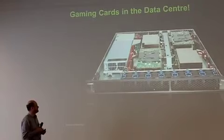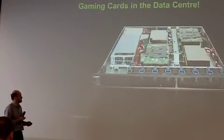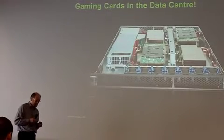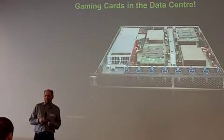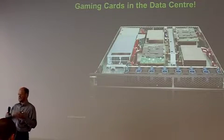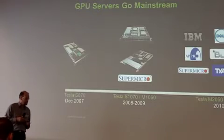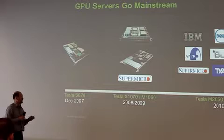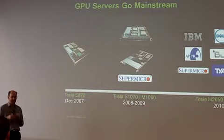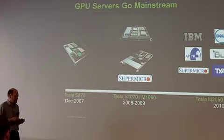And NVIDIA had, and still does, ship products like this, so 1U rack mount systems with, as you can see, 4 GPUs here, a lot of cooling along the front, and a big power supply to go with it. And the reason that we did this was really to prove that there was a demand from the data center for GPUs for scientific computing. And in 2007, it was just NVIDIA shipping this sort of product with GPUs in a rack mount system.